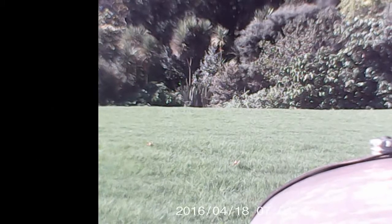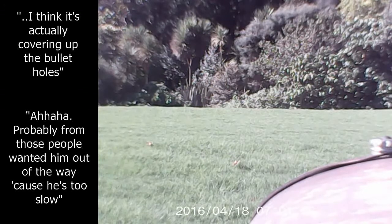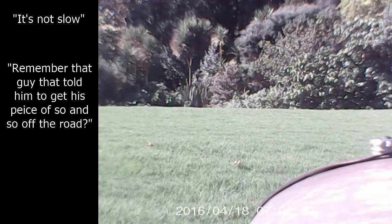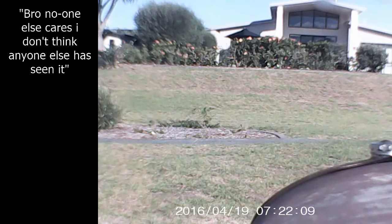Good. Right up the road to work. We like the other version. Yeah, we like that. Virgin taking it there, though. No, I think it's actually covered up with bullet holes. Yeah. Probably from those people that wanted him out of the way because it's too slow. But I'll tell you what, it's not slow. Remember that guy that told him to get his piece of so-and-so off the road? Oh, the young guy, yeah. Bro, no one else cares, eh? I don't think anyone else has seen it. No, Mason saw it. It's cool.